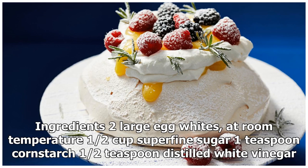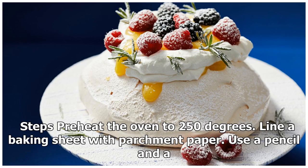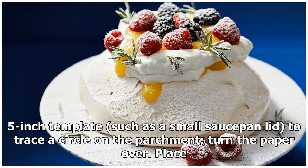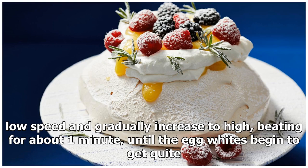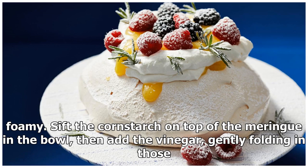Ingredients: 2 large egg whites, at room temperature, 1/2 cup superfine sugar, 1 teaspoon cornstarch, 1/2 teaspoon distilled white vinegar. Steps: Preheat the oven to 250 degrees. Line a baking sheet with parchment paper. Use a pencil and a 5-inch template, such as a small saucepan lid, to trace a circle on the parchment. Turn the paper over. Place the egg whites in the bowl of a handheld mixer or stand mixer, fitted with a balloon whisk attachment. Start on low speed and gradually increase to high, beating for about 1 minute, until the egg whites begin to get quite foamy.